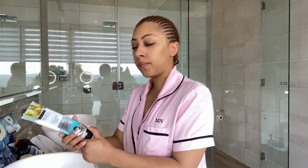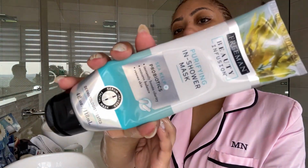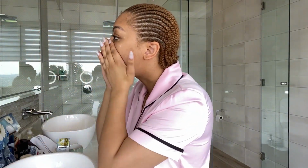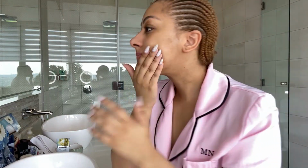SKIN CREAMERY has the facial cleansing powder, which could work as an exfoliator, but I'm not a big fan of it because for me, just trying to mix my own exfoliator is just too much work. So I ended up using the Freeman Beauty Infusion mask, which also can be an exfoliator because of the granules.